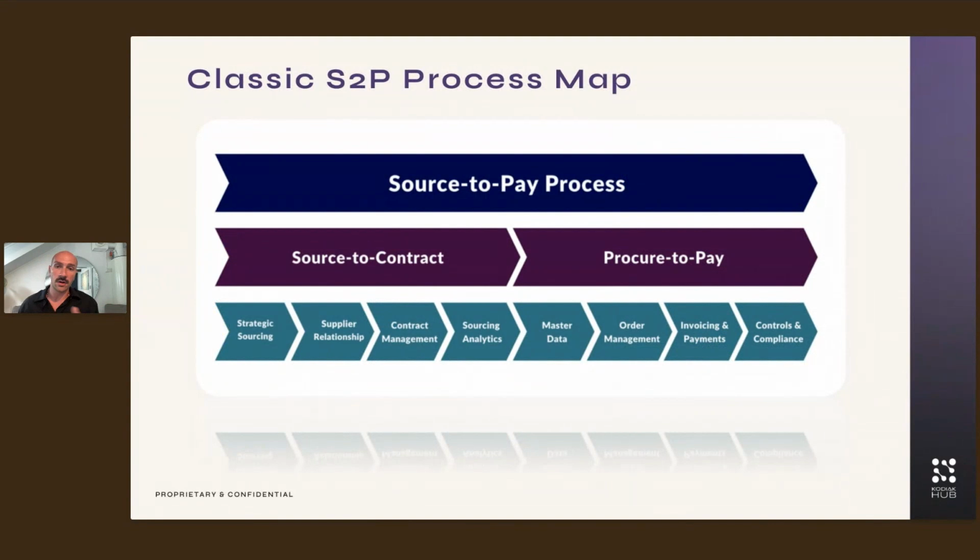What we see here on screen is kind of this classic S to P process map. And maybe you guys have one of these flying around in your organizations today. How are we going to build our tech stack, you're thinking, right? How are we going to be able to put tools in place that are going to be able to fulfill the source to pay process?